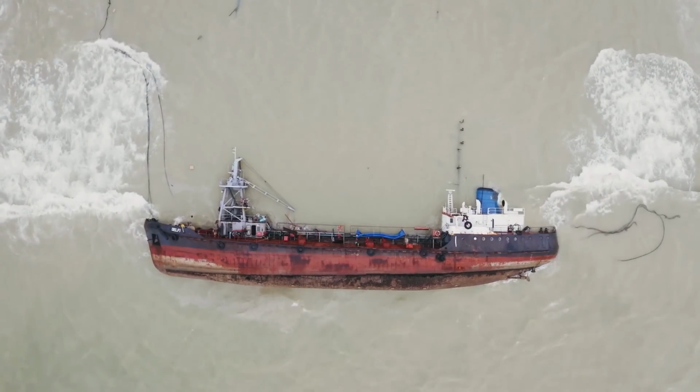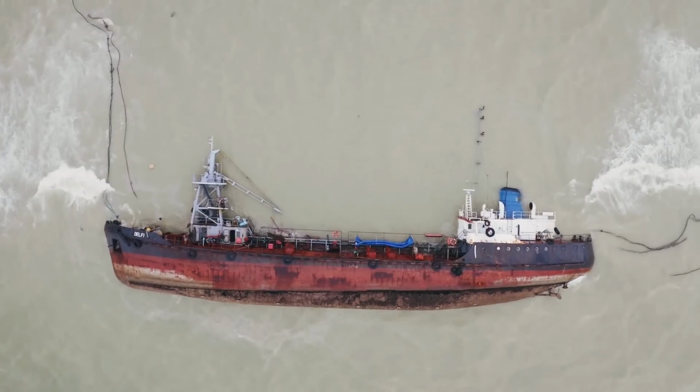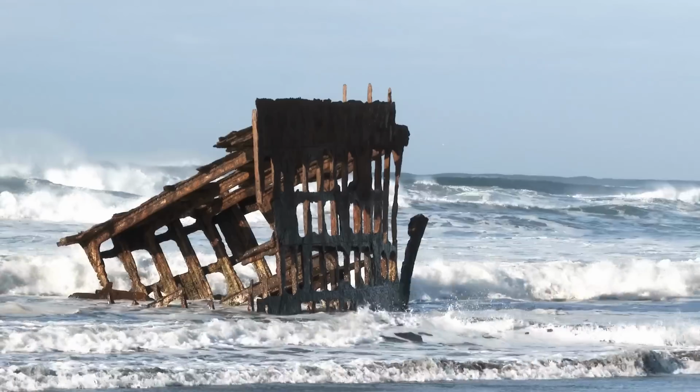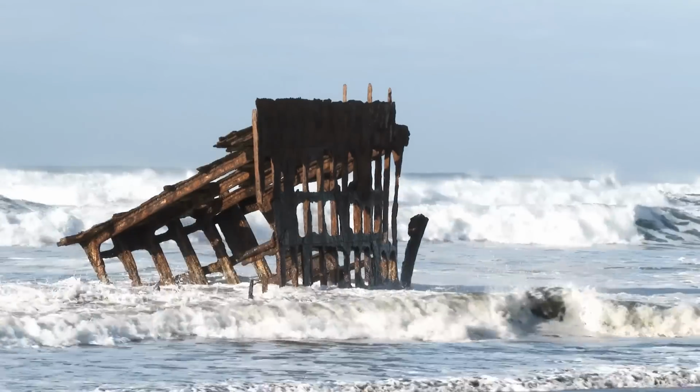The MV Dunedin Star was a cargo ship that ran aground in 1942, and the Otavi foundered and sank in 1945. Some ships along the Skeleton Coast are much older, dating as far back as the 16th century.